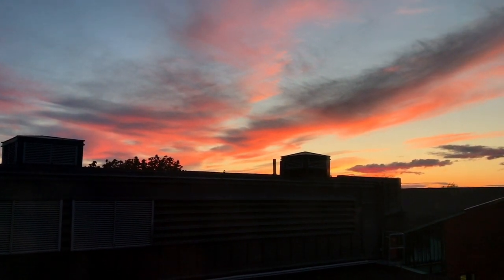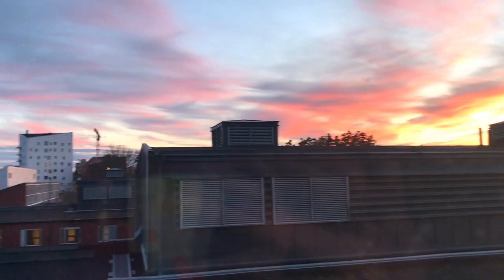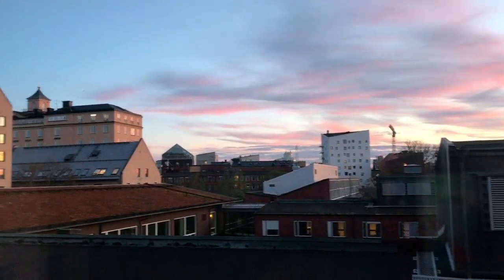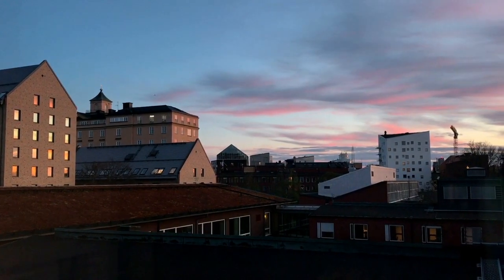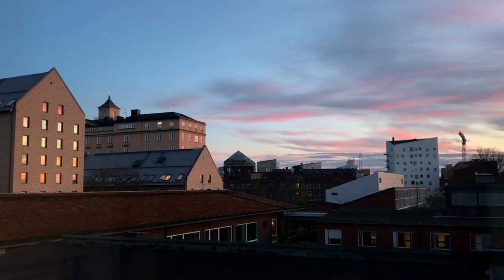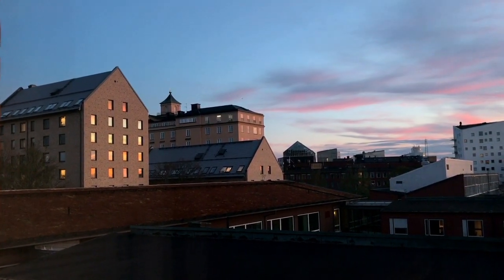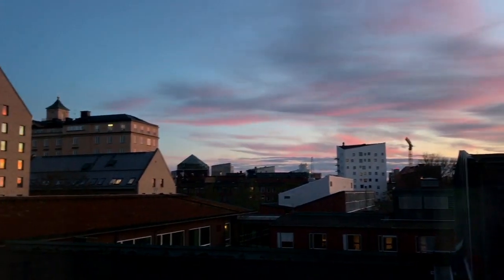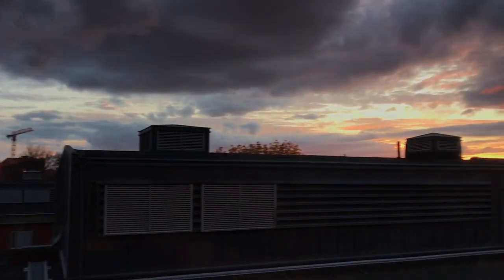This is May, and in winter, if we go left here, it would set, yeah, kind of along the center of the stream. So you can see just how much the location of the sun changes between winter and May. You can see the sunset reflected in the windows of that other building there. And this is all from my bedroom window. Just another beautiful Stockholm sunset.